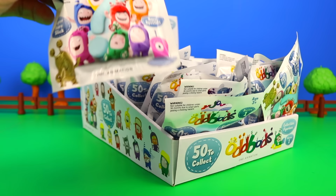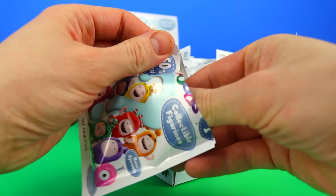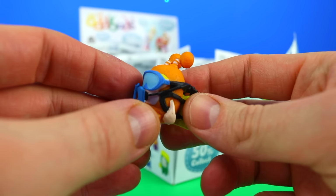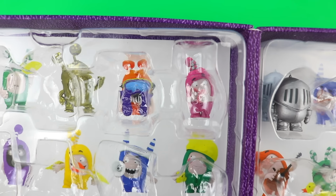I have a feeling it's going to be Z. You can see a bit of blue. Is it Pogo? No, it was the blue on his flippers. It's Slick in a diving outfit. So we can see he's got his mask on here, his yellow oxygen tanks on the back, and there is his little mouthpiece. So we'll just place them in the case here.